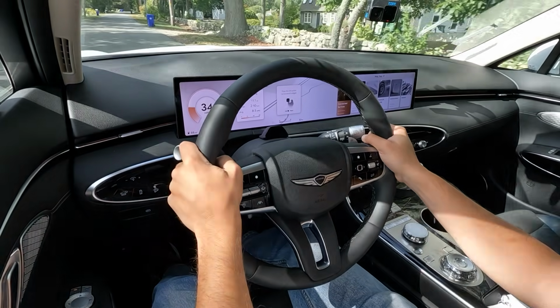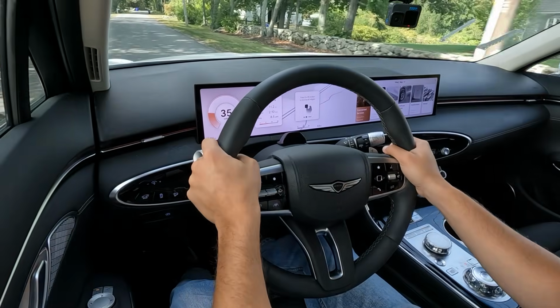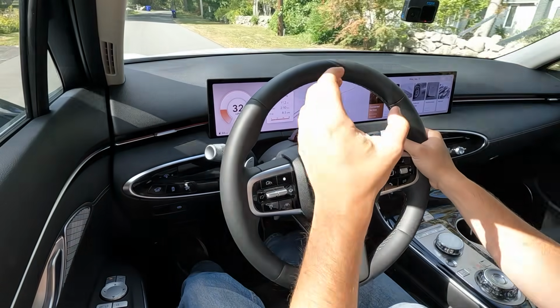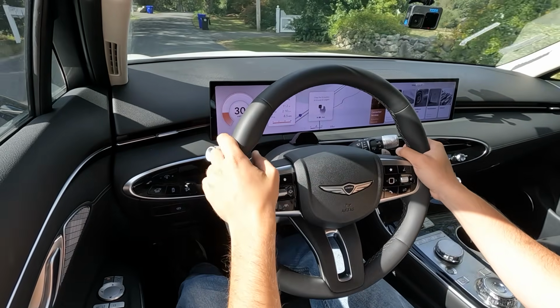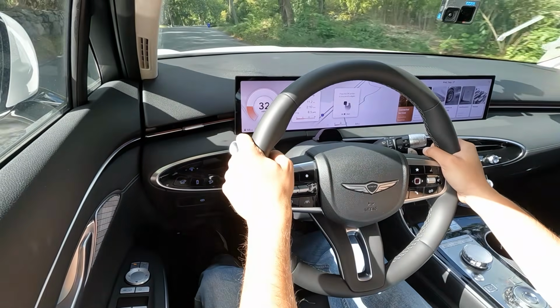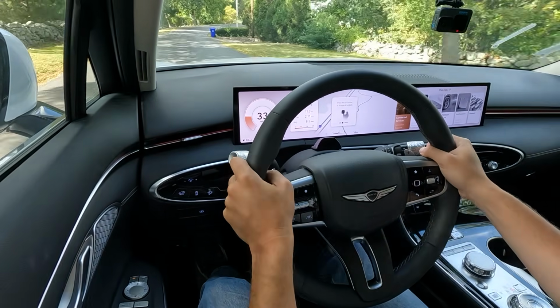As we enter these back roads, I am curious to see what the handling is like here out of this vehicle. It's not necessarily going to have a sports tuned suspension. However, Genesis did focus on retuning this suspension to give you more confidence when you are in the corners and when you are on those back roads. And that to me is something I can really appreciate here.